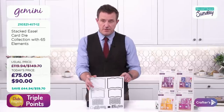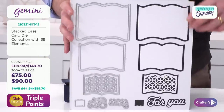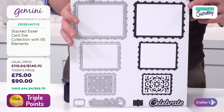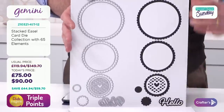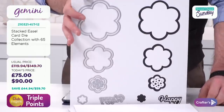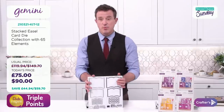These are all of the different designs that you will get in the collection. So you've got your triple easel books in there. You've then also got the gorgeous hearts in there too. Then you've got the wonderful ornate frames. You've got your hexagons, and you've got your circles, and last but by no means least, the gorgeous easel flowers as well.